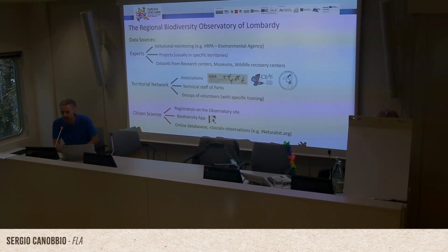For example, the most famous, if you want, iNaturalist, that we deal with thanks to some records inside the observatory. What I would like to highlight in that phase is that actually there is not a difference between these three groups. So in general, experts also work in the territorial network.